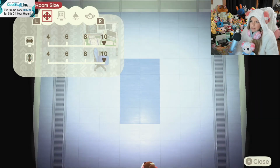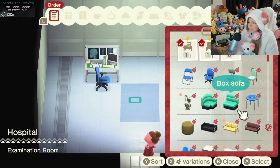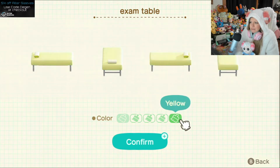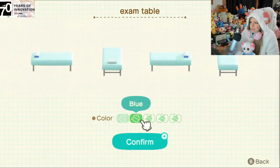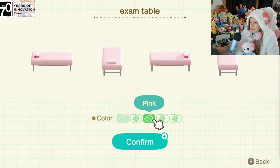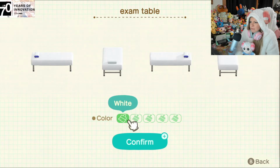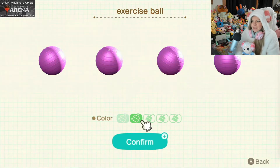All right, good start. And I want it to look slightly less hospital-y. So I think I want to do something like a physical therapist's office. I think I'm going to do a bunch of these in different colors because they look more cushy, like they could be almost a massage table where you're getting some work done. And then maybe they don't have to be scary. Okay, I definitely am gonna have some exercise balls in here.